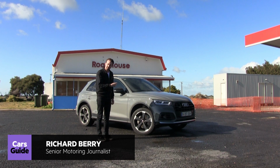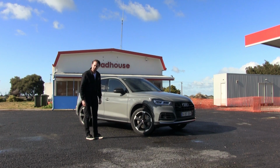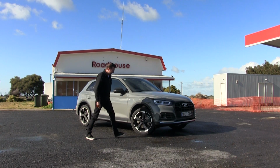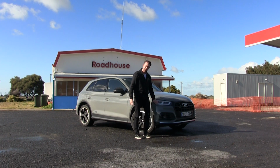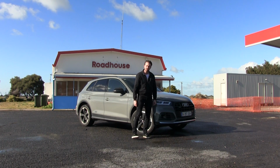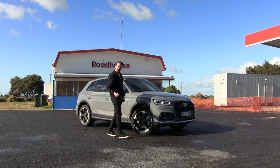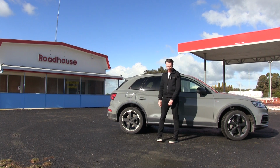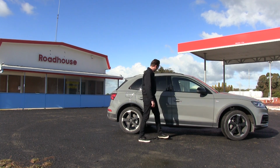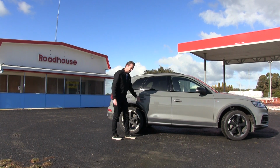I'm going to go for another drive in a second and I'll take you around and give you a chat. But first things first, what's new? That grille. Audi says it's more 3D. These headlights, they've been redesigned too. Audi thinks you can see a little Q in the headlights. What else has changed? The length of the car. It's now 34 millimeters longer. The wheelbase is 12 millimeters longer, and that means more legroom in the back.